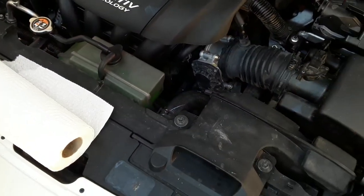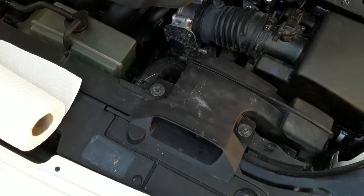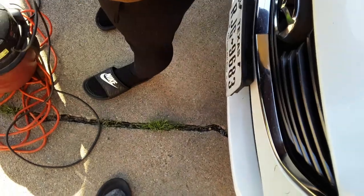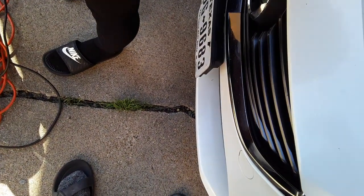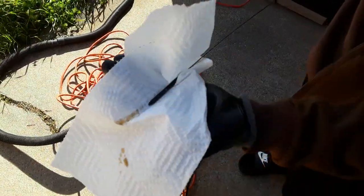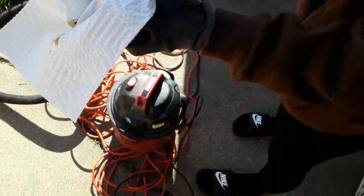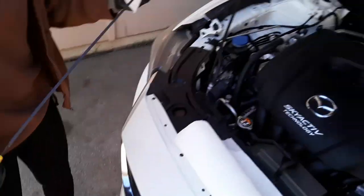Look at the oil color. Make sure it's not black. Let's see how that one looks. Wipe it down and look at it. It's a caramel color. It's okay. I like caramel. If it was pitch black like my blood, that would be great. Okay. All right.